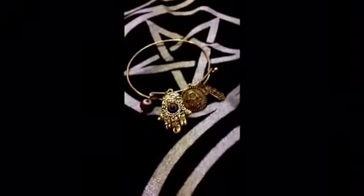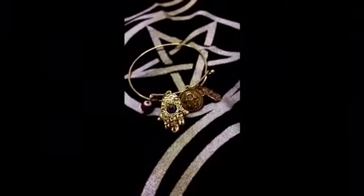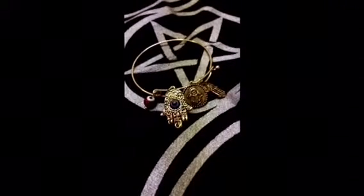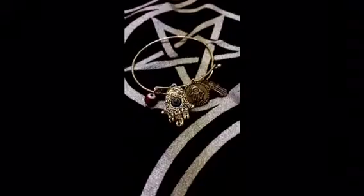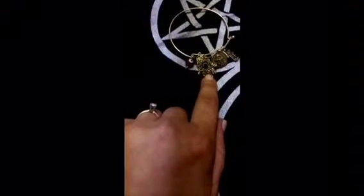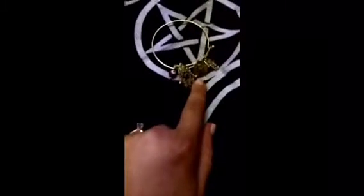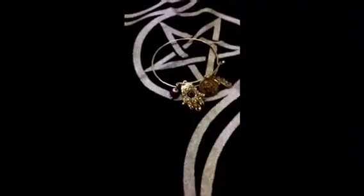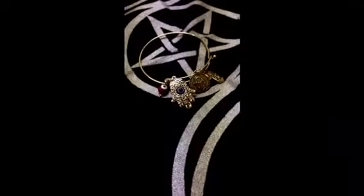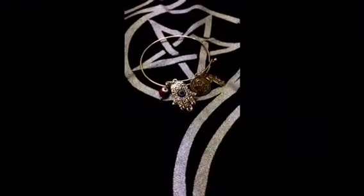Oh my god, I almost forgot. Sorry for the focus. My Hamsa. Beautiful Hamsa bracelet I got in the heat. And my evil eye here. The Hamsa with the evil eye. Another Hamsa. I love it so much. It's not the name of the store that I got it, but it's in the heat. And I love it. So, sorry, I forgot. I wanted to show you this.